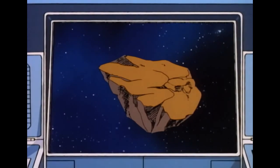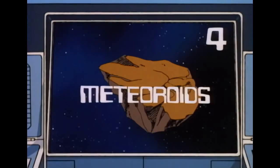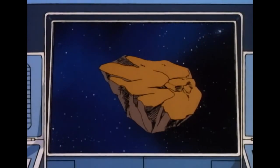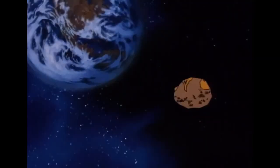There are lots of small pieces of stone and metal like this drifting around in space. For 4 points, what are they called? Meteoroids. Meteoroids, right. 4 points. Let's follow this one and see where it goes.